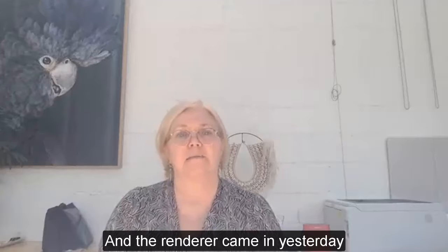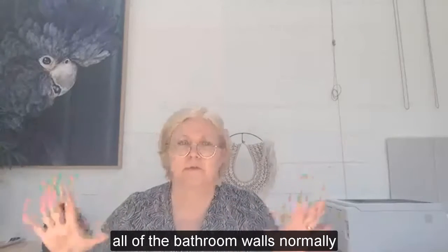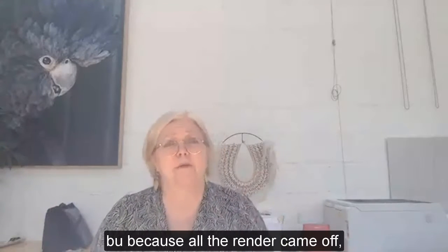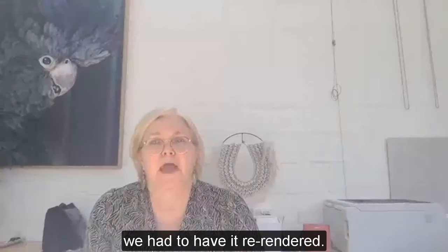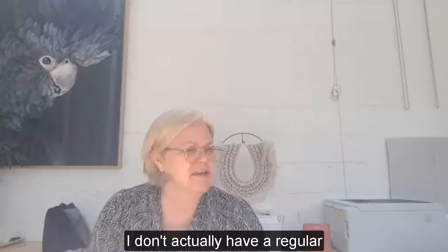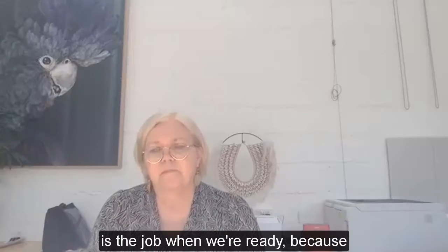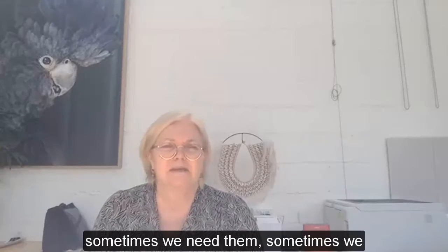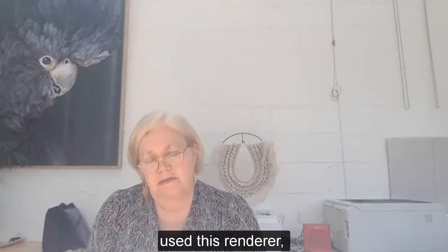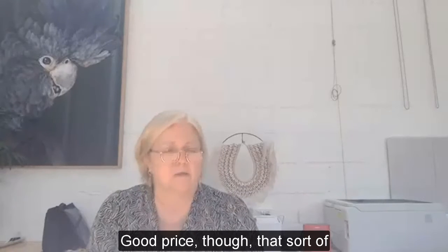And the renderer came in yesterday and rendered all of the bathroom walls. Normally, I would only do the shower, but because all the render came off, we had to have it re-rendered. And I don't actually have a regular renderer. Usually I just post it as a job when we're ready, because sometimes we need them, sometimes we don't. However, I used this renderer. He was really good, really fine, good price, all that sort of thing.